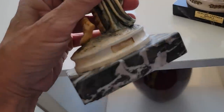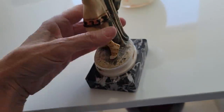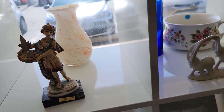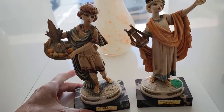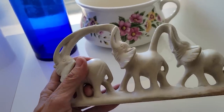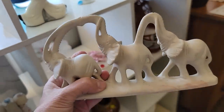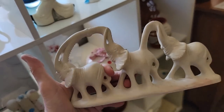No, it's something else. I had a little fisher guy like this. Did that say $7 for the pair? This is Depose, Italy. There's only $7 on one of them. Even if it's $7 a piece, I'm going to grab those. Look at these guys. Oh my goodness. It was a TJ Maxx thing, but look how fun those guys are. It's not priced, but I bet they'll give me a good price on that.